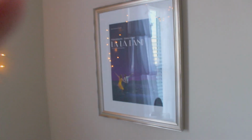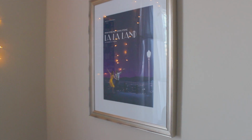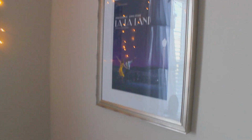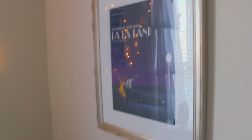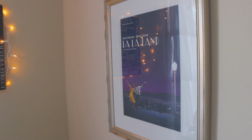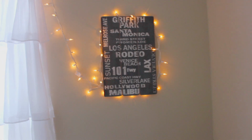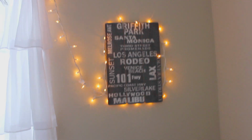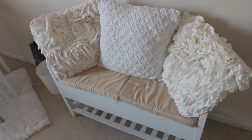It's from Target. Above my vanity, or kind of to the side of my vanity, is this really cute La La Land frame that was given to me by my friend for my birthday. And it's just this frame with the La La Land artwork. It has the LA skyline and scenery there. And I don't know, it's just super, super cute. I literally love this so much. And directly above my vanity is this little sign I got at a beach shop the first time I went to California.